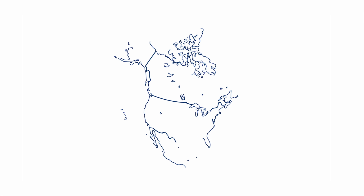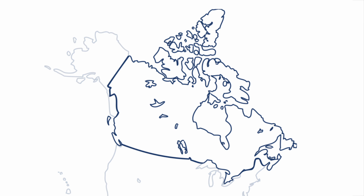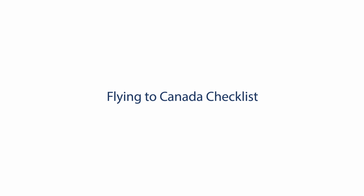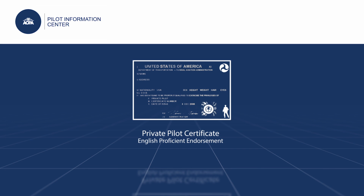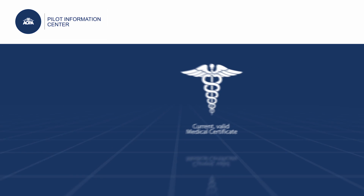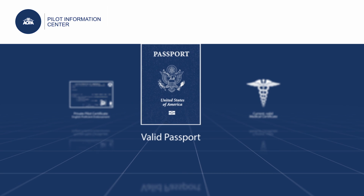Some of the world's most beautiful natural landscapes and incredible cities lie just across the Canadian border. Now before you go, make sure you have planned accordingly and have your checklist handy. You need your normal documents, your pilot certificate with the English Proficient endorsement, a valid medical, and you and your passengers each need a valid passport.